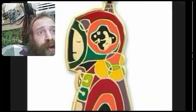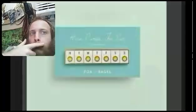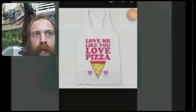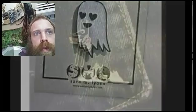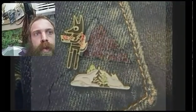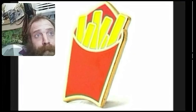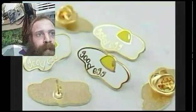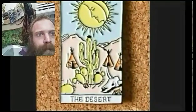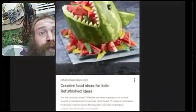Pizza forever. You see the infinity sign is their symbol apparently. They use that a ton to indicate their businesses to each other. Flour pizza. French fries. Bunny with glasses. Good egg. Well, I guess it's a good orgasm. See, bicycles repeat a lot.